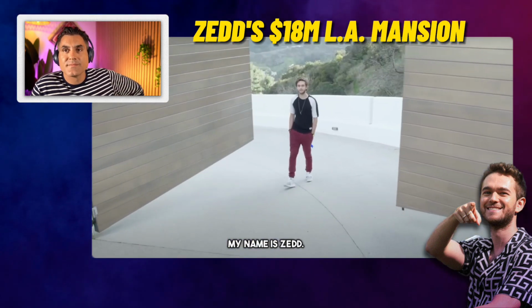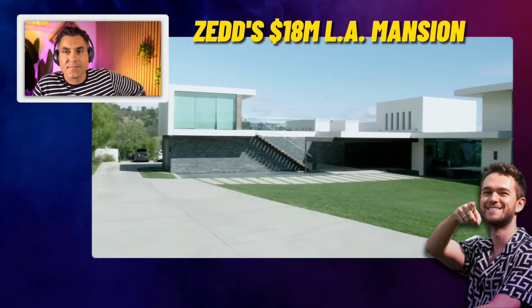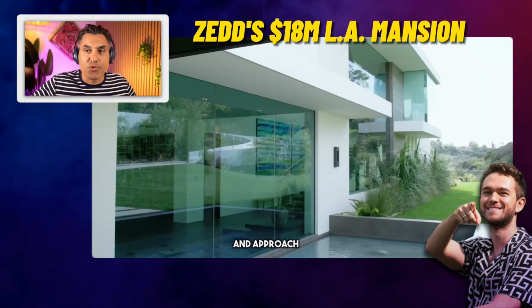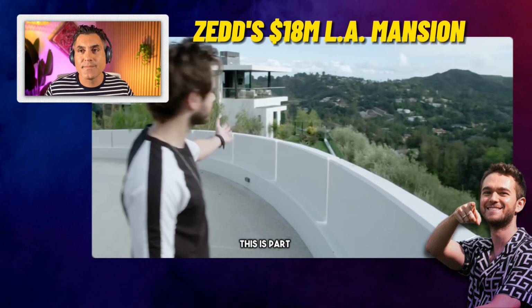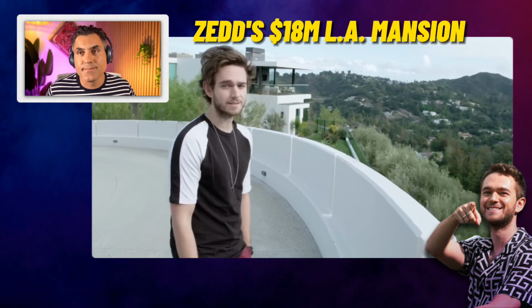What's up, guys? My name is Zed, and welcome to my home. I'll take you on a little tour. Here's the front yard, guys, and the approach, the private driveway. This is part of the view. I really never get tired of a view like this. Call this a mountain view in Los Angeles. I give it a 6. And relaxing.